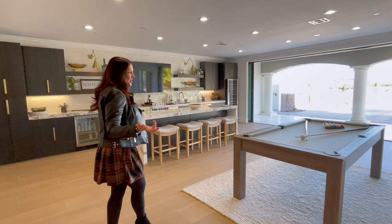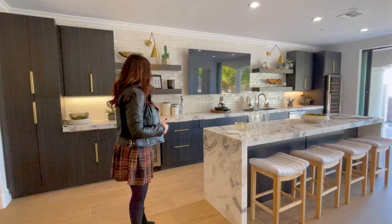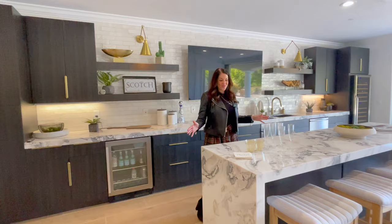Check out this room. Wow, this is really fun. Yeah, okay, so this is really where everything starts to happen. This is where the magic happens. This is just phenomenal space down here. So you're having a party and your guests are never gonna wanna leave. You are gonna be known as, when are you having the next party, right?